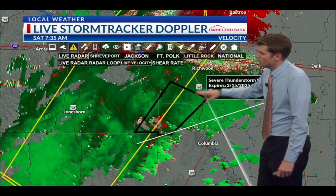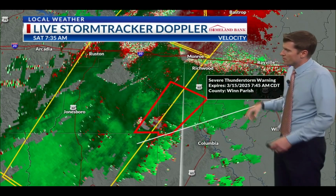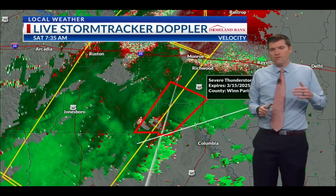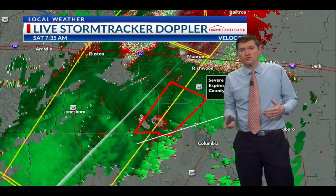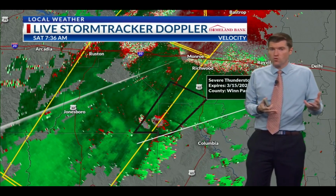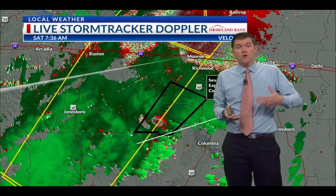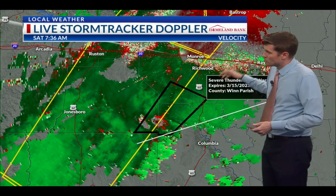So this will continue to track to the north and east. We run into the scenario today of long track supercells. I'm not saying this is a long track supercell, but we are running into the potential where the environment could support a tornadic threat with a particular storm for an extended period of time. That means that we need to start looking downstream from this storm.